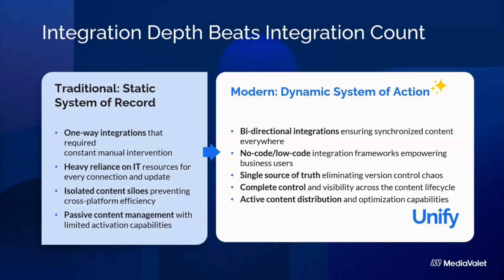And then finally, active distribution. And that means content doesn't wait to be retrieved. It moves when it should. It goes where it needs to go. Automatically, less manual intervention across the board. So that's the shift from a system of record to a system of action. Not just integrations, but better ones.